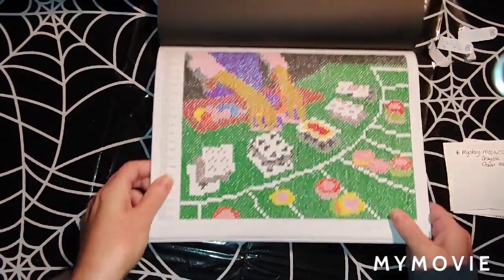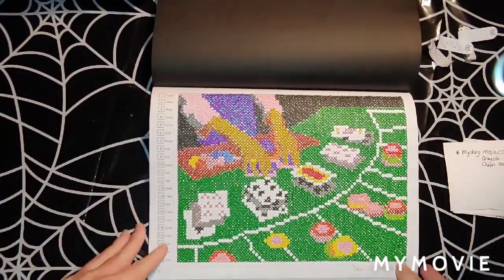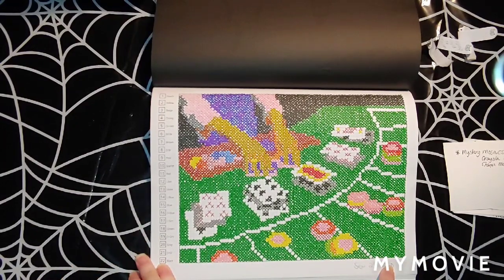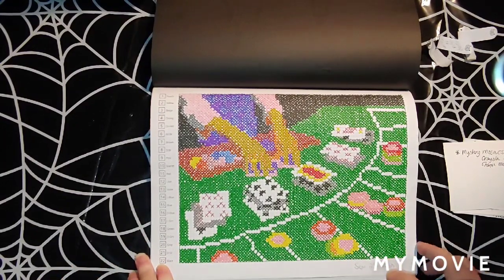Okay, here we go. This card playing table. I did it September 29th, 2020. I used Crayola Super Tips and Sharpie marker on this one.